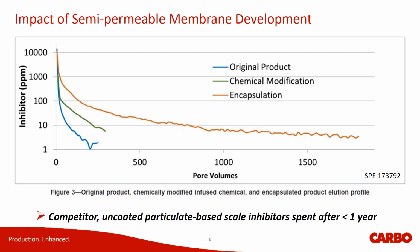So again, the key aspect here was the short-lived ability of the particulate diverters that they were using. And SCALEGUARD actually, in its history, prior to this application, did have an uncoated version. So originally SCALEGUARD was uncoated, and you can see when we look at an inhibitor profile versus pore volumes of water injected, without the coat, with the lack of coating, you had a very quick drop in scale inhibitor.